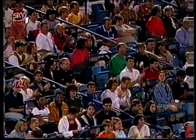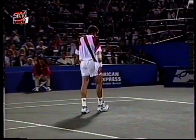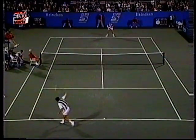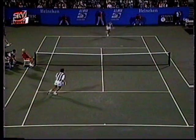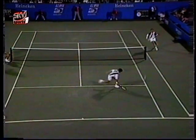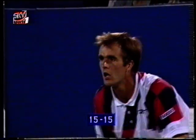Just a little bit too cute from Tim Henman. 15-0. Well, he really had Todd on the run here. Todd does well to get this back, but hard court, you'll see there, that ball bounced well above waist height. It's a difficult surface to drop shot well on.